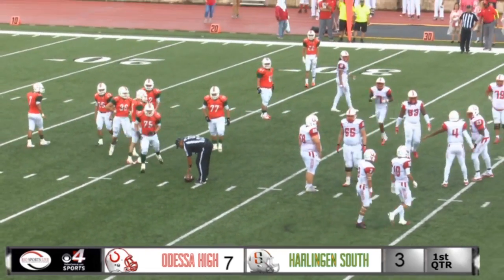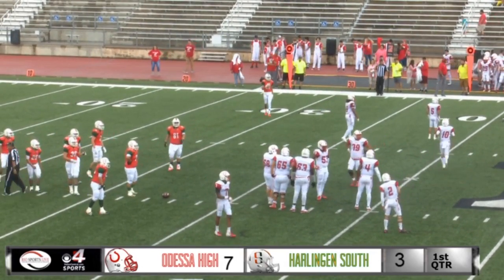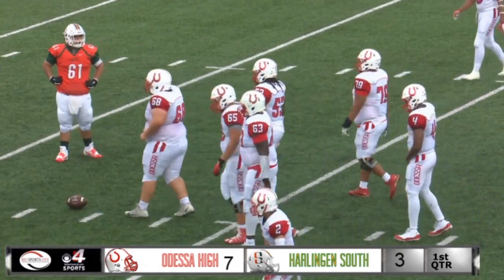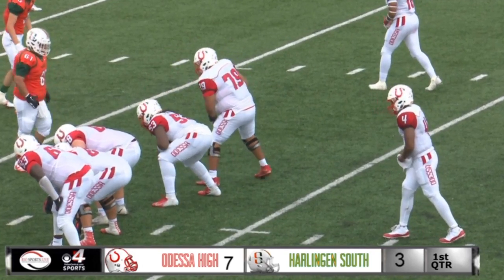They give it to him just in the flat. Number 10 was there trying to block. And then eventually the man that was covering number 2 got caught up to him. All right, folks. Here we go. 2nd down and 6 coming up. 6:33 left to go in the first quarter.